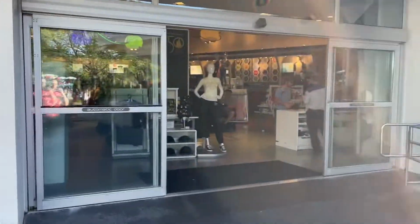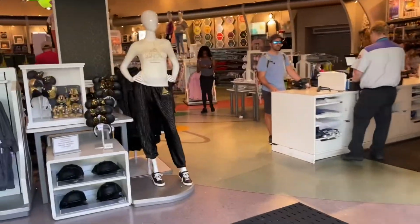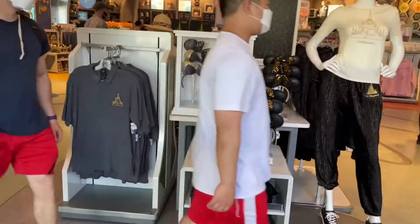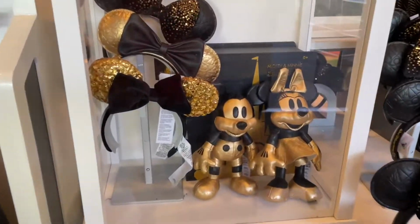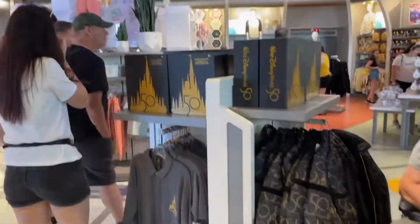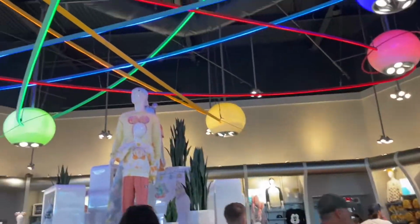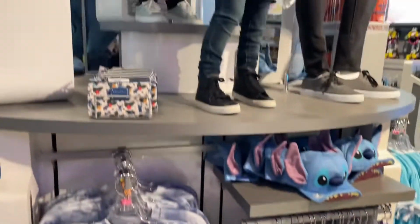Now, there is a small store here. I never really walk into this one, so let's go check it out. Maybe they have the whole collection here. They have some whole collection stuff. It's kind of futuristic themed. They got a whole Stitch section.